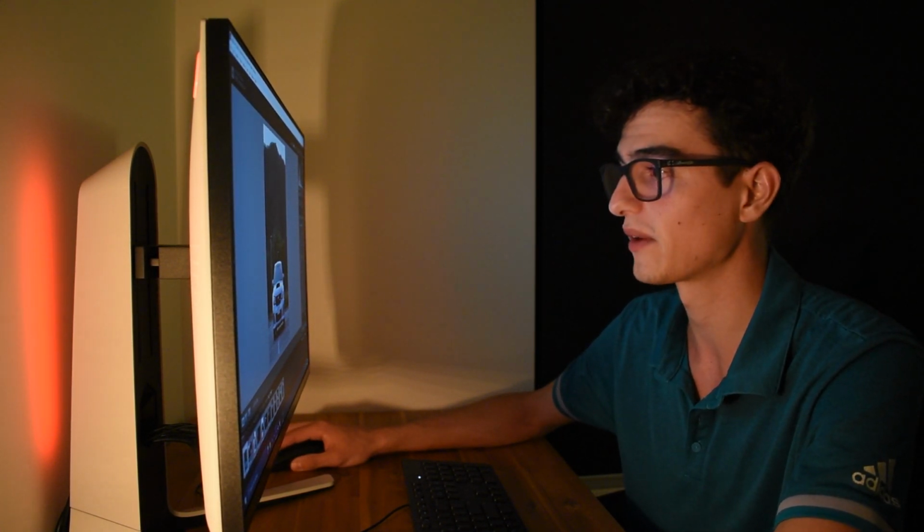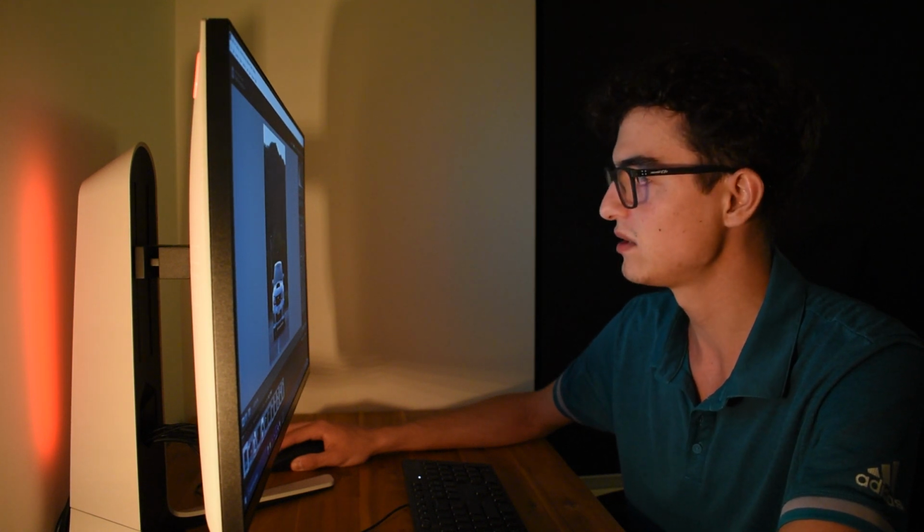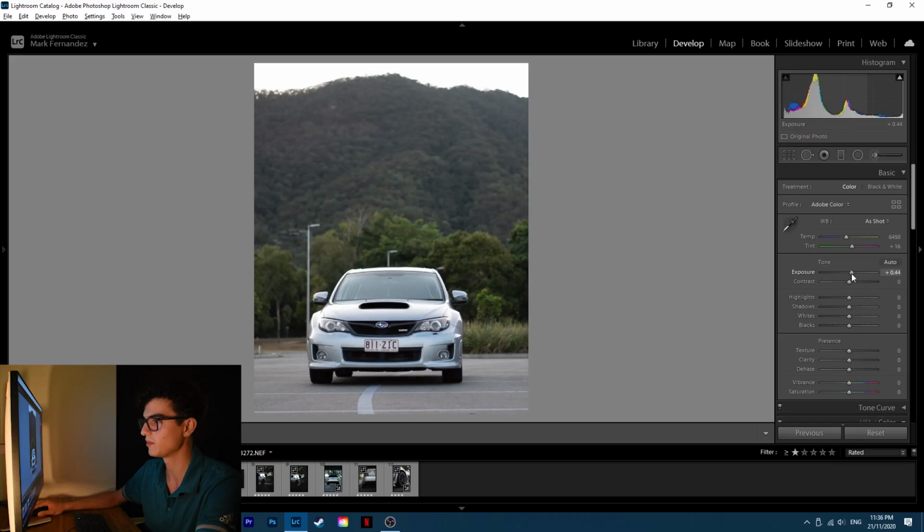So I'm just going to start playing around now with the sliders. At the moment, I like to put the exposure up just a little bit. And at the moment, that's a little bit too bright, and I'm not too concerned about that, because when I start adding in things like the contrast, you'll see it starts to darken the photo.